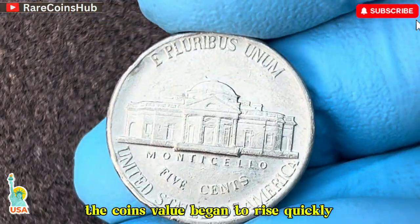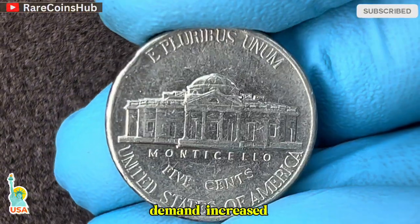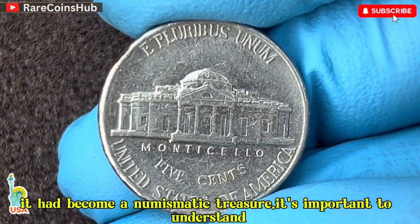The coin's value began to rise quickly, and as more collectors recognized the potential for a rare find, demand increased. This was not just a typical 5-cent coin circulating in the change jars of the country. It had become a numismatic treasure.